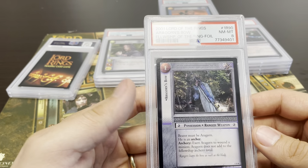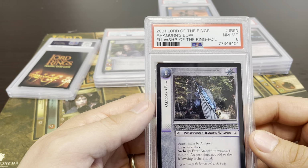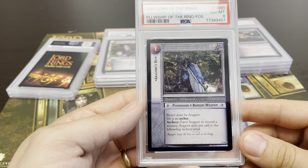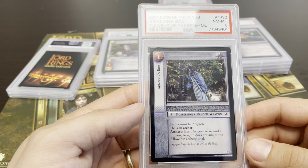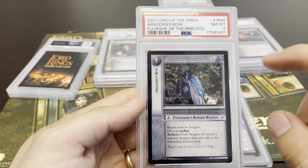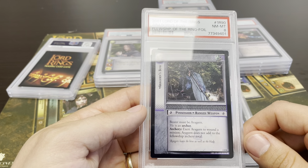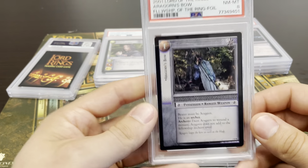Okay, so this is the Aragorn's Bow. This is another one where I pulled this pack fresh from a Fellowship box. It was the one rare I got and really thought this had a good chance at a 10. Again, centering's not flawless, but it's really close to perfect. You can definitely tell this corner's a little bit wider, but just look at that card.